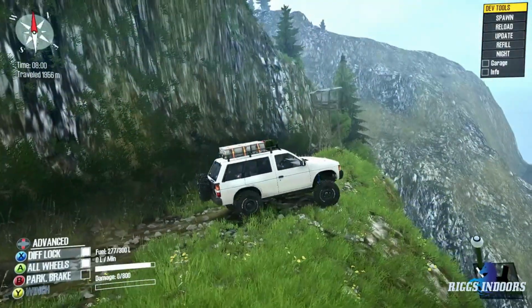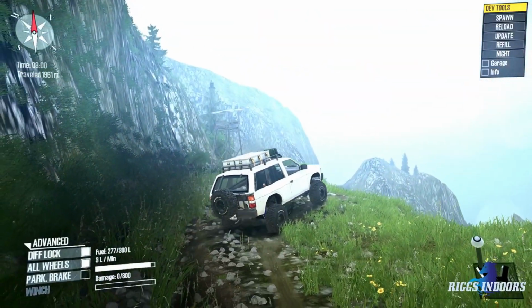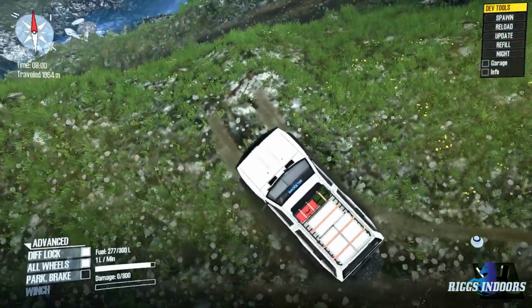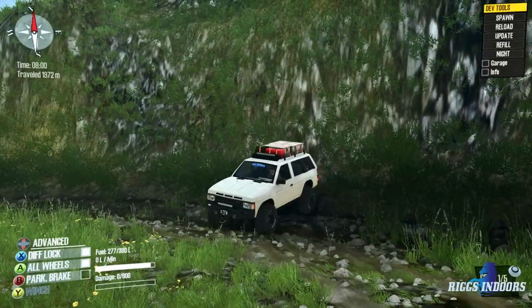Do I dare climbing down? Oh, there's another good Kodak moment right there. Even though I was rocking back, and oh, I just had another one right there. Okay, I'm gonna take automatic back down the hill.